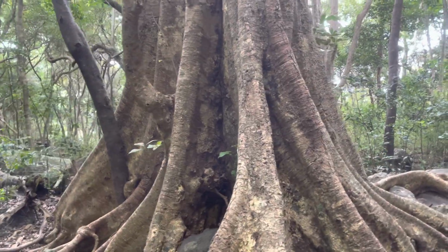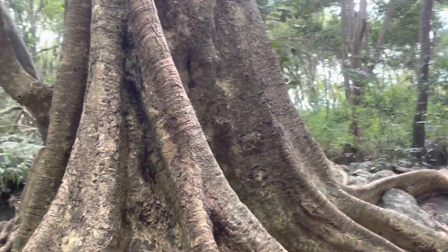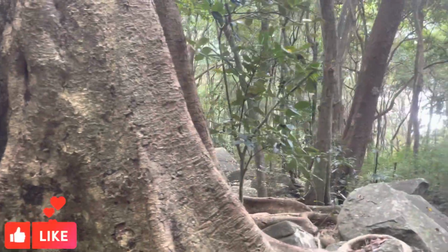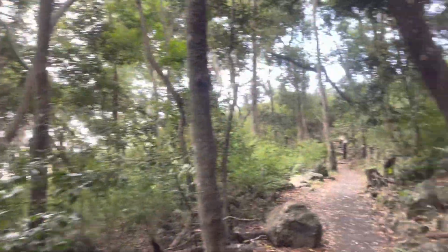I would recommend this walk to anyone who's either travelling or visiting, or who even lives in the Gold Coast. It's free, so I don't see why you wouldn't come and do it. It's good exercise and the views you get are absolutely out of this world. These trees are mad. I've never seen trees like it. I've no idea what they're called, but if anyone knows, drop it down in the comments, because they look out of this world.